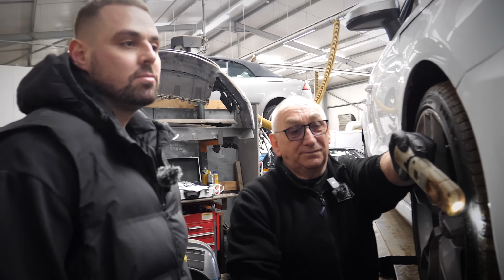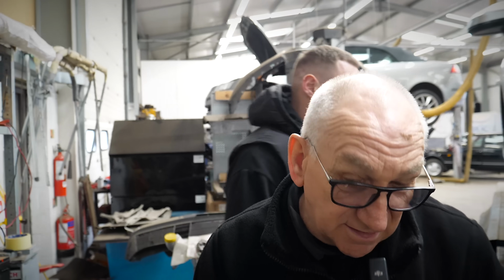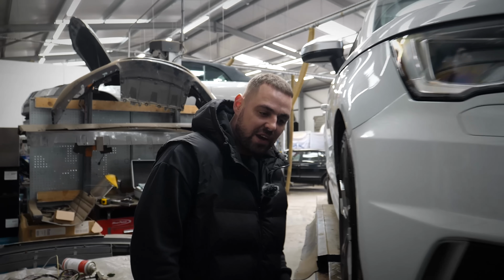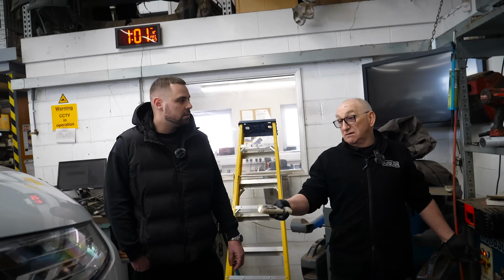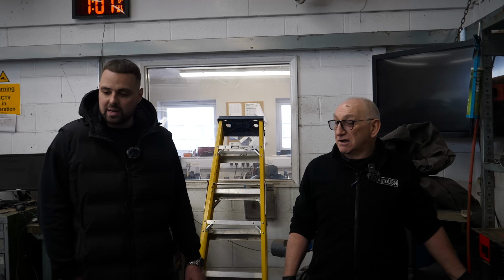That is not good. That is not ideal. So that needs sorting. Yep, so that fails. That's a failure. It's good that you've pointed it out. It's not been put back together properly. The under tray, obviously, you don't want an under tray flapping about. No, that ain't no good.